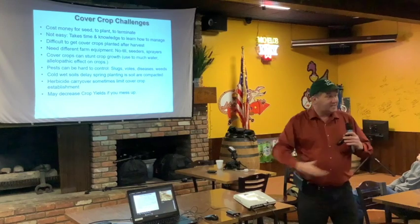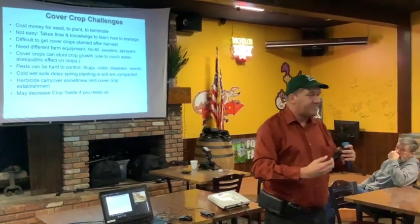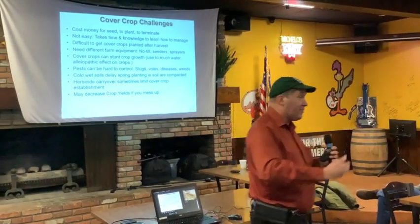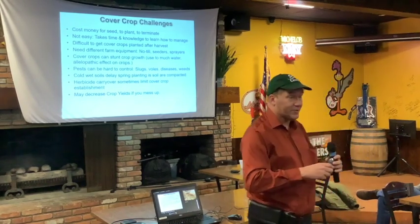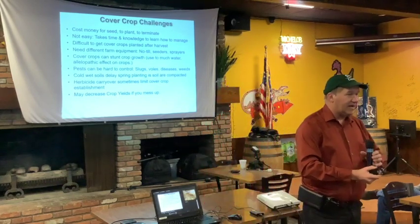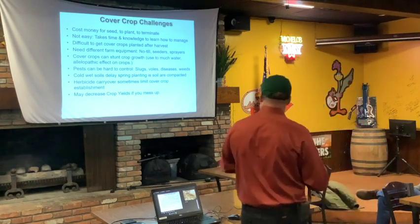Cover crops can sometimes stunt the growth. You can have what we call allelopathic effect. That just means that it has chemicals in it that suppress weed seed. However, if we're putting corn out there, like in front of cereal rye, that can also suppress your corn if you don't know how to manage that. Generally, what we'll tell you to do is add a little extra nitrogen, get that corn off to an early start, and that generally helps with that.